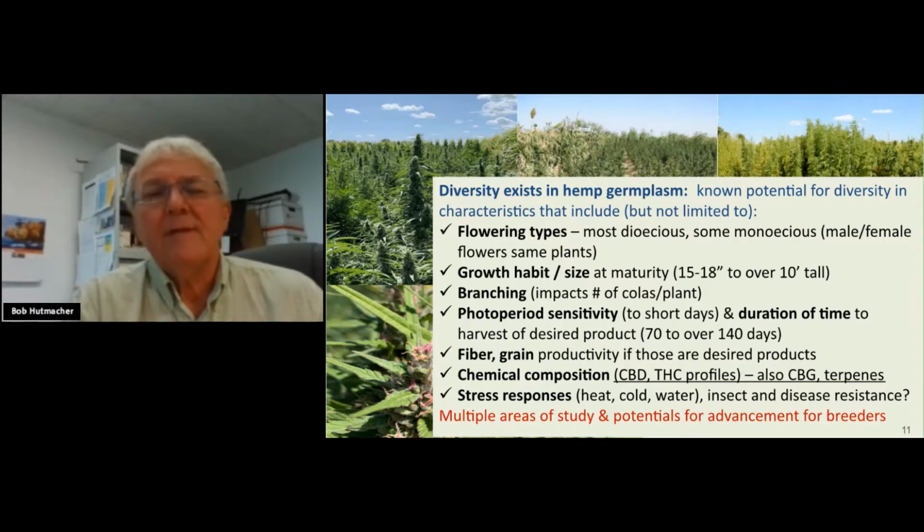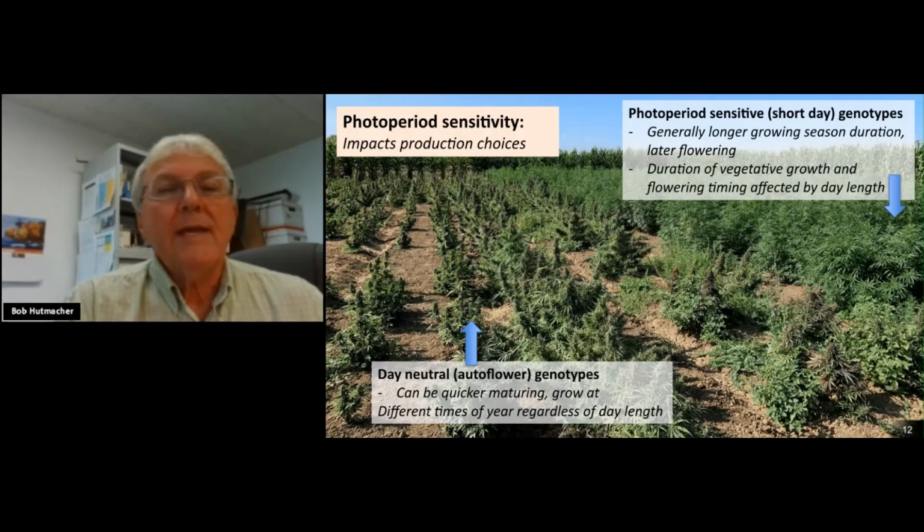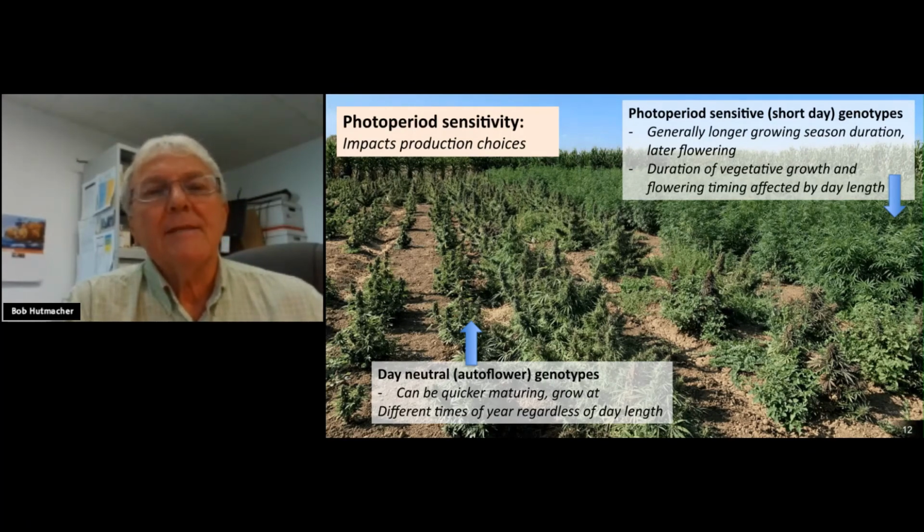So lots of areas of potential study for advancing things with breeders. So the next one, a major thing to look at if you're making considerations about how you're going to produce this crop is photoperiod sensitivity.